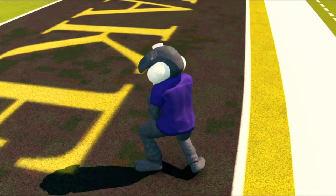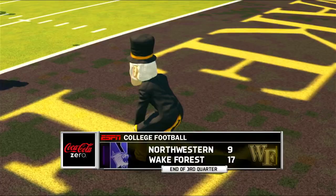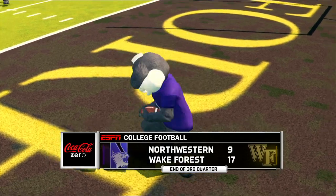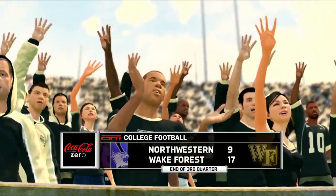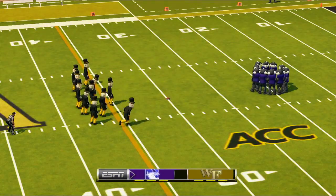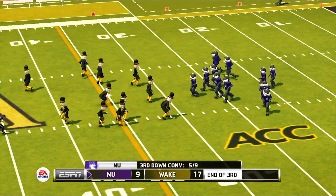One quarter to go, and this looks like it could come down to the very end. Wake Forest's up by 8. All right, we're just about set to start action here again in the fourth quarter.